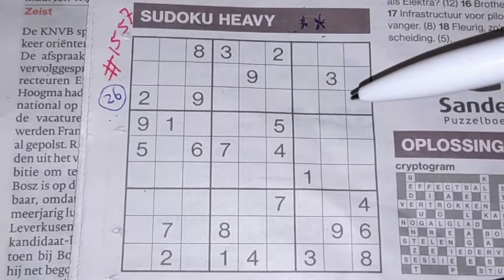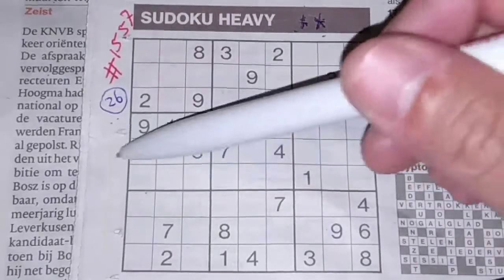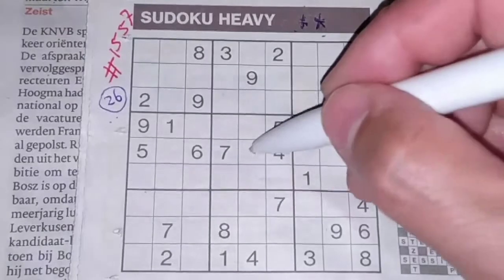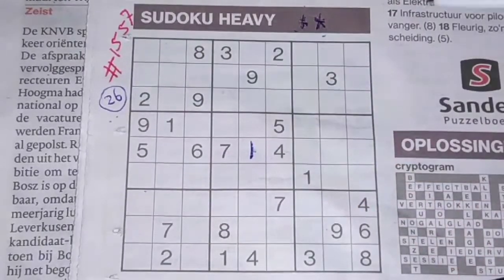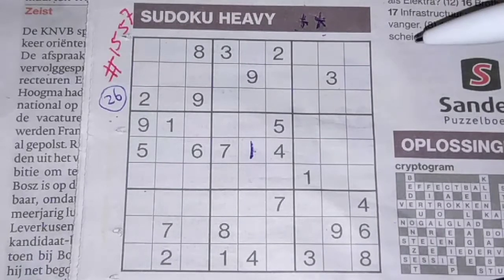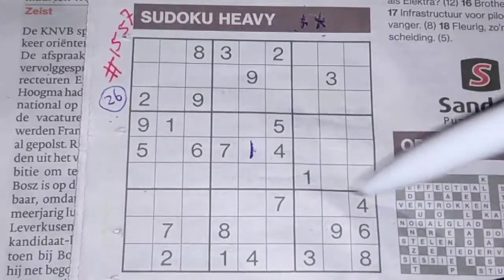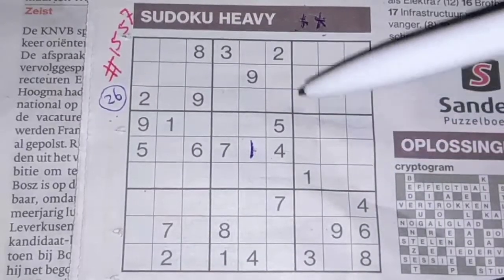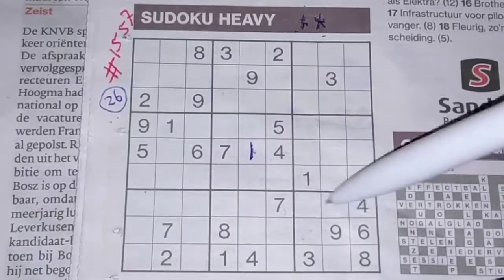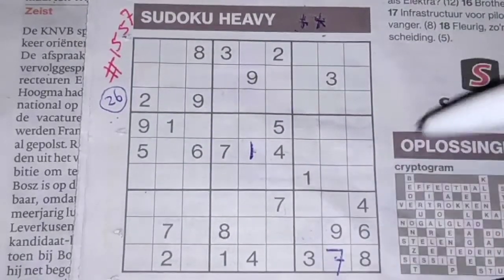Let me see. How about the one in this row? A one in that row, so the row between the middle row, the only place for the one should be there. Four missing numbers in this big square. One of the missing numbers is 7. We see here 7, we see there 7, so no 7 in these 3 boxes. So one box left for the 7 should be there.